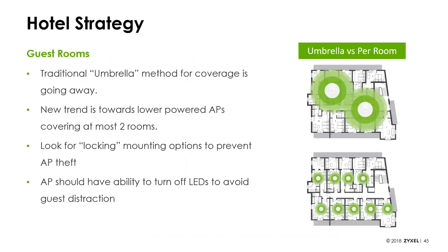So hotel strategies. The typical way of doing hotels has been for a long time what we call umbrella coverage. You mount the AP in a hallway between rooms and you have one AP covering multiple rooms. So for most mid-tier and higher hotels, they're now trending to putting one AP per room or one AP every other room. The reason they are doing that is simply because umbrella coverage just doesn't work that well, especially now that you have so many devices in that hotel room.